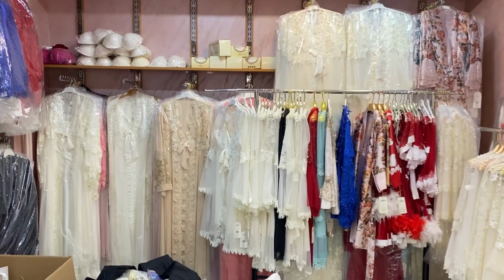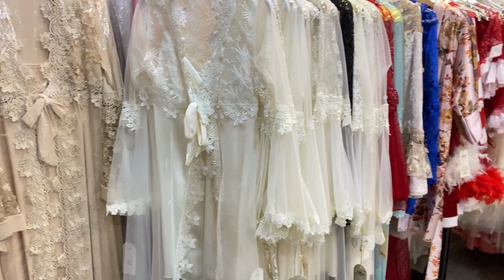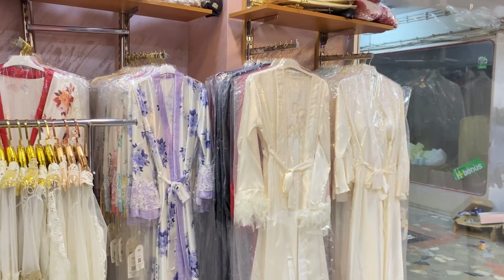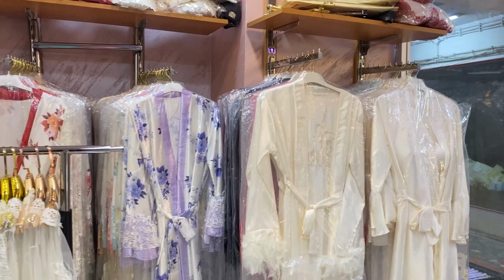So the guy took me upstairs. Anyways, if this is your thing, this is not my thing. But if this is your thing, I guess you know where to find this shop. It's called Limas Lingerie. This is Limas? Yes, it's called Limas Lingerie. Let me show you the address. This is the address and their numbers. You can take a screenshot. But this is not my cup of tea. But they have my stuff.